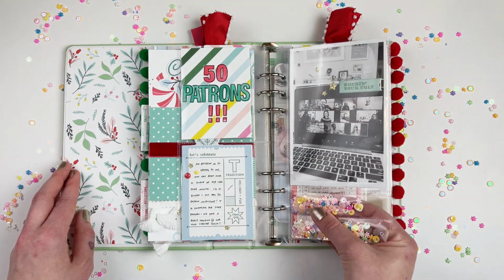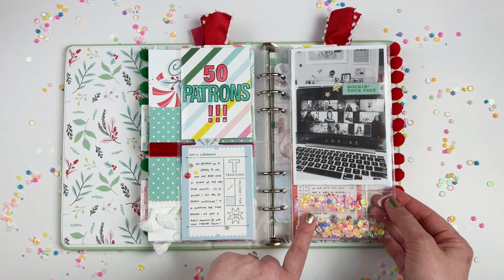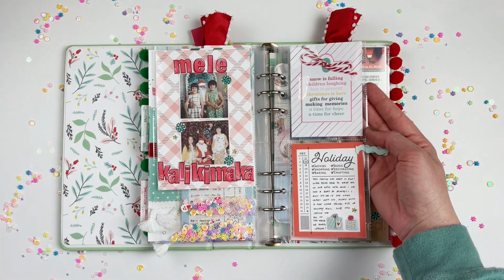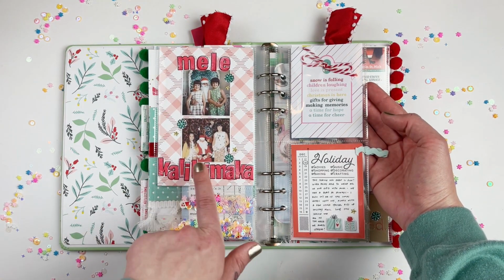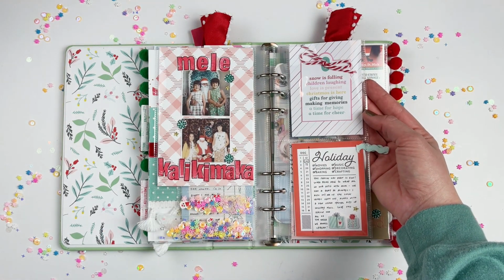So I had to document that. We have a little sequin pocket here at the bottom with some of the inner creativity sequins. Then on the other side, I wanted to document these two throwback photos that I found of my mom and my aunt at Christmas, and they lived in Hawaii, so I decided to title it Mele Kalikimaka, and then added my little story over here to the 3x4 cards.